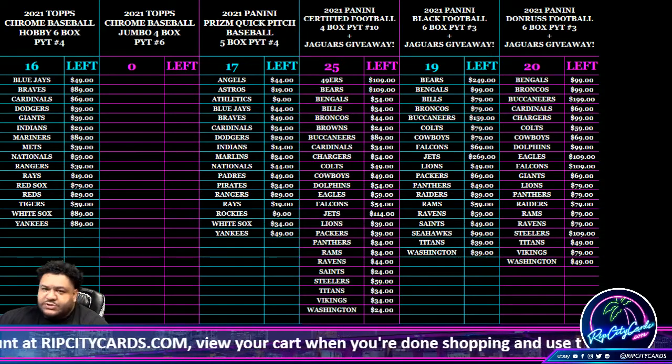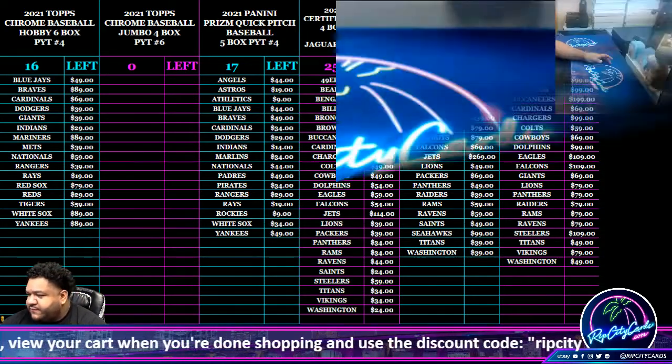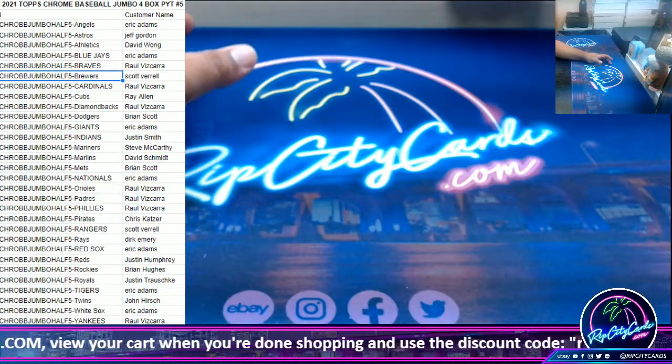2021 Topps Chrome Baseball Jumbo, 4 box, number 5. Boom.